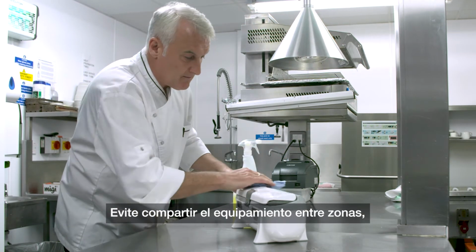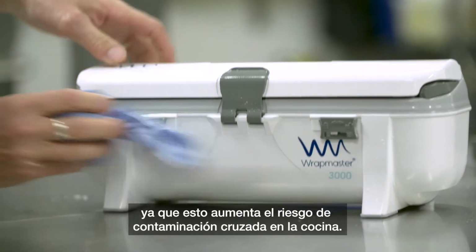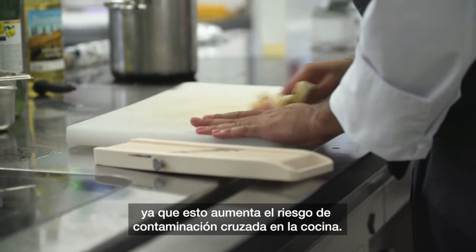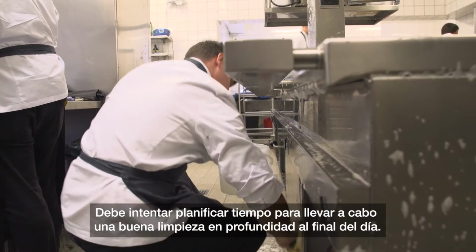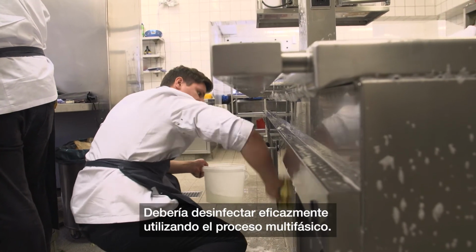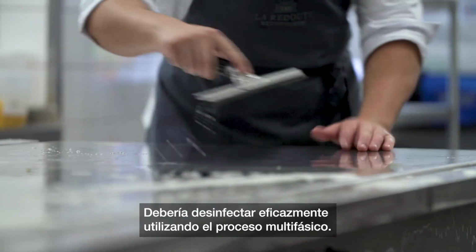Always regularly clean your hand contact surfaces using your sanitizer spray. Avoid sharing the equipment between areas, as this can increase the cross-contamination risk in your kitchen. You must try to schedule time to have a proper deep clean at the end of the day. You should sanitize effectively using the multi-stage process.